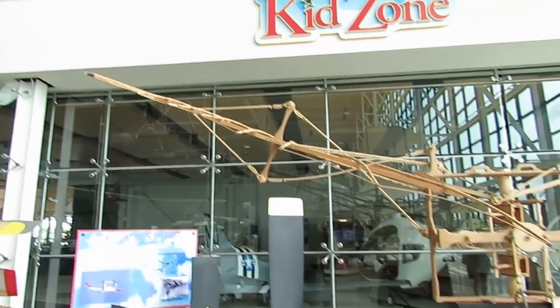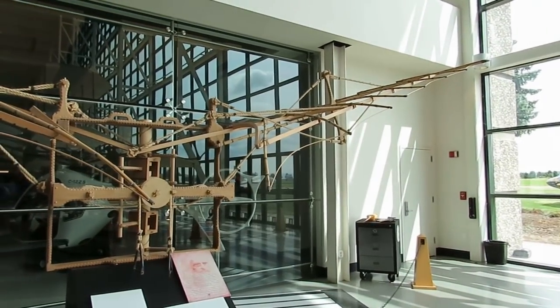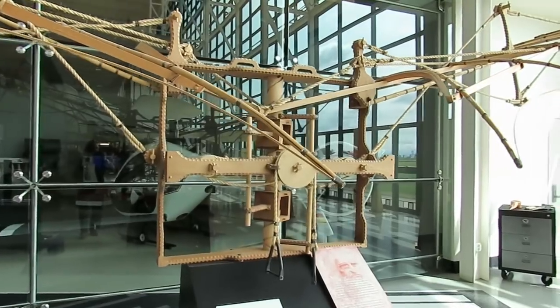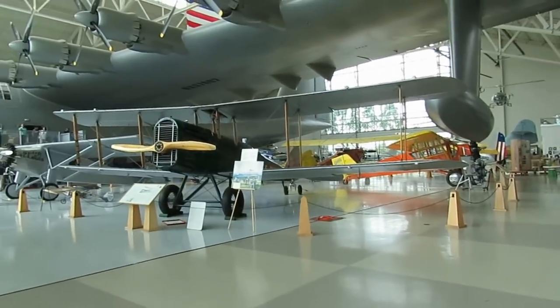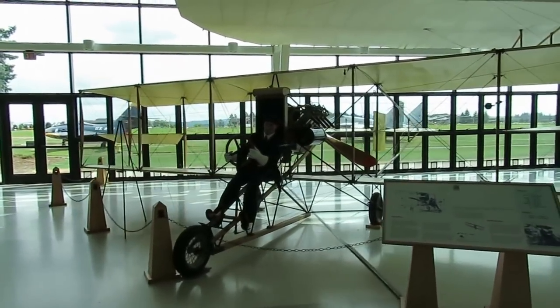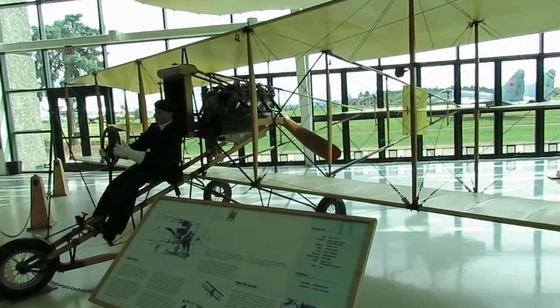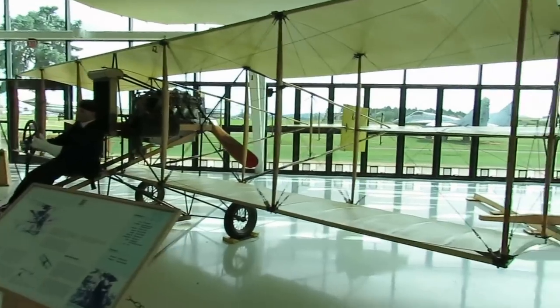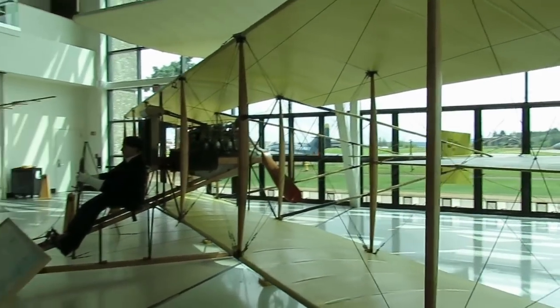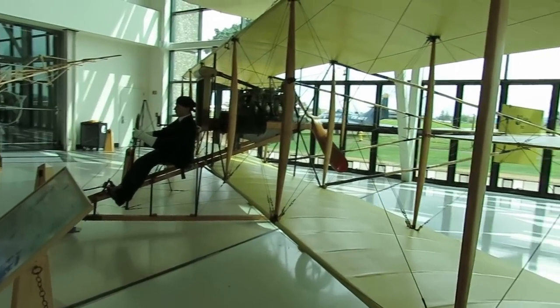And this is a mock-up based on the sketches of Leonardo da Vinci for an ornithopter design that he'd sketched up. And this is a copy of a Curtiss pusher from 1909. The replica was made in 1990. Curtiss, of course, came after the Wright brothers, but not long after. And although the planes bear a lot of resemblance to each other, in many ways he was more advanced.